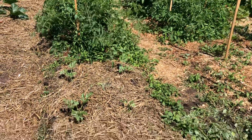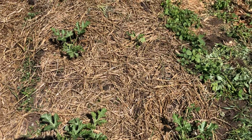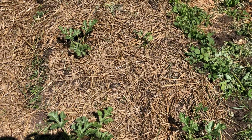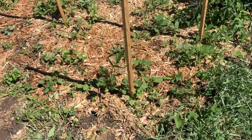So going over those. Again, in this corner here, these are the watermelon plants that my friend put in. So my friend takes care of these. I don't really get involved. Over here, everything else is what I've been working on.